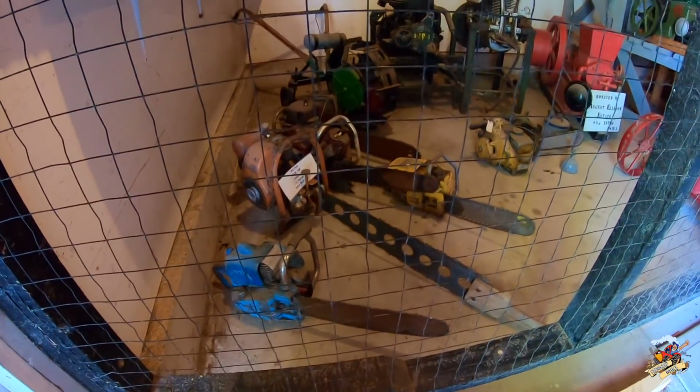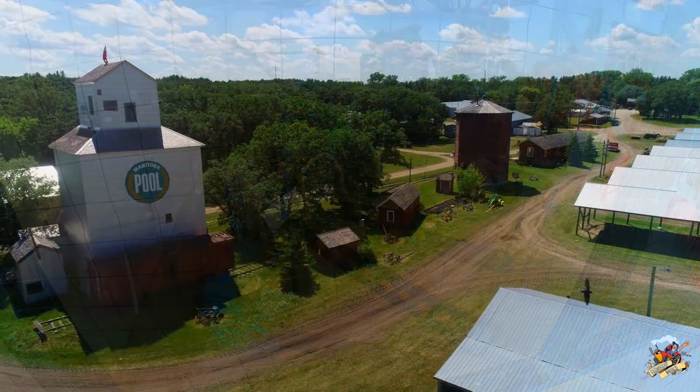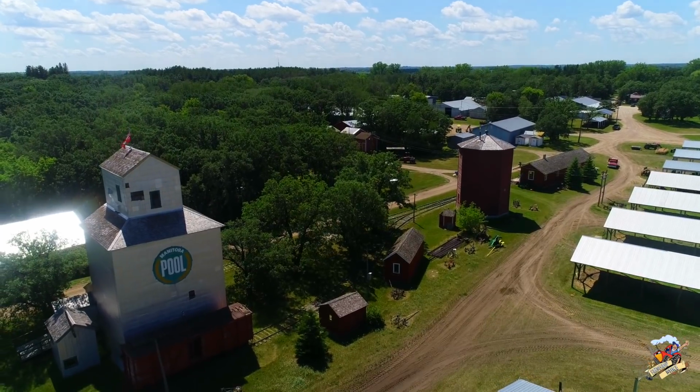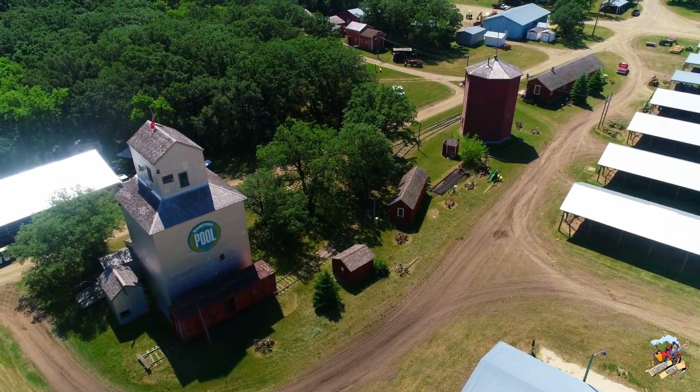Of forestry in this region. Because like I was mentioning, a lot of steam engines went north into the bush. And now let's take a tour of the old granary or the grain elevator right here at the museum. Got to go inside it, check it all out and so forth, so I got some footage of that coming up.